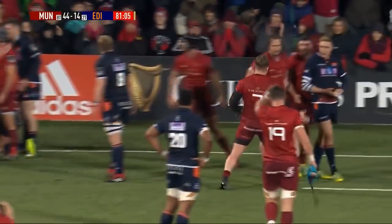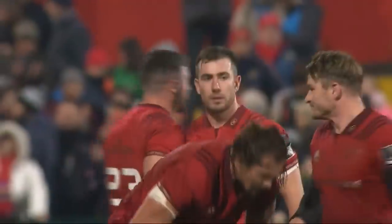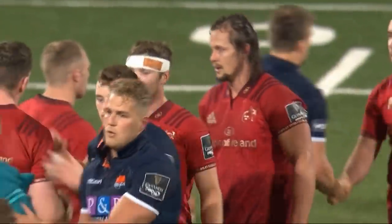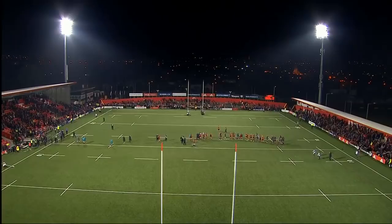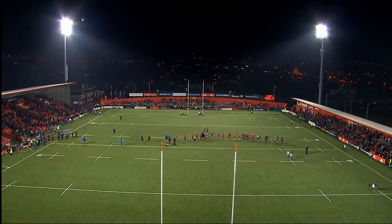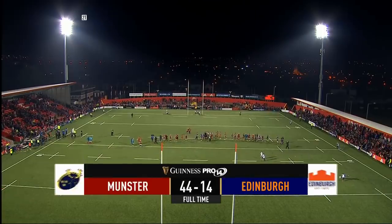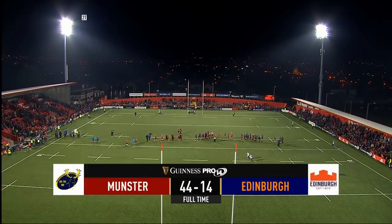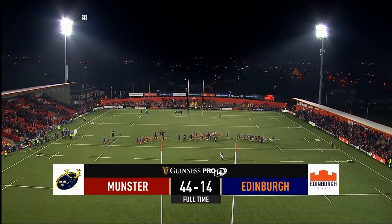Well, that is it. At Irish Independent Park, the shrill blast of the whistle from Nigel Owens. It was emphatic, it was comprehensive. We thought that it might be, given that Edinburgh arrived here bereft of so many of their star players. 2 tries for them for Duan van der Merwe, as they were much improved in the second half by the damage done in the opening 40. The final score in Cork tonight is Munster 44, Edinburgh 14.